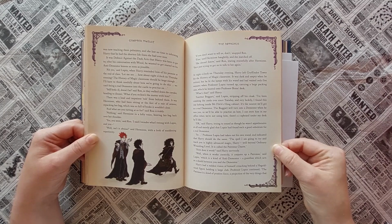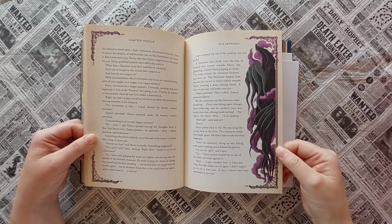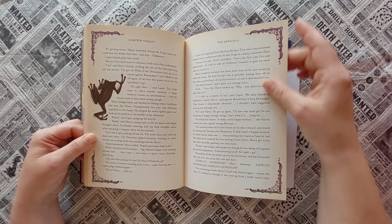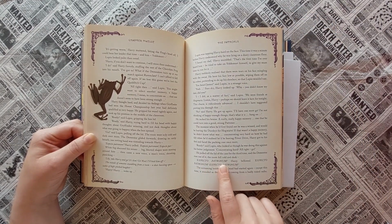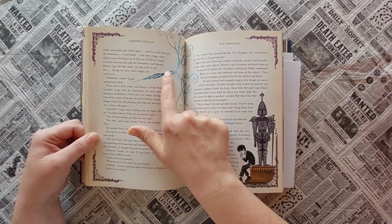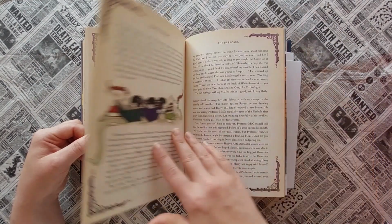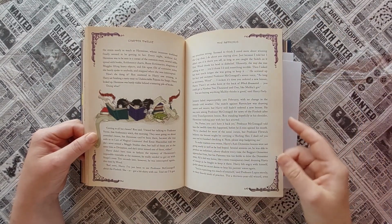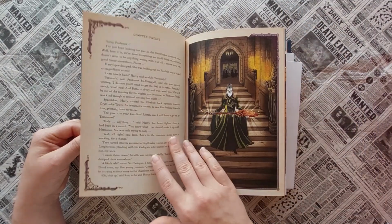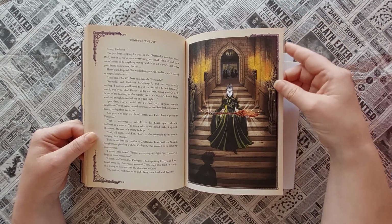Here the trio arguing again, and Harry's practicing how to defend himself. He uses the Patronus charm called Expecto Patronum. There we have it. Hermione is reading again. A lot of work to do. And finally, Harry gets back his Firebolt.